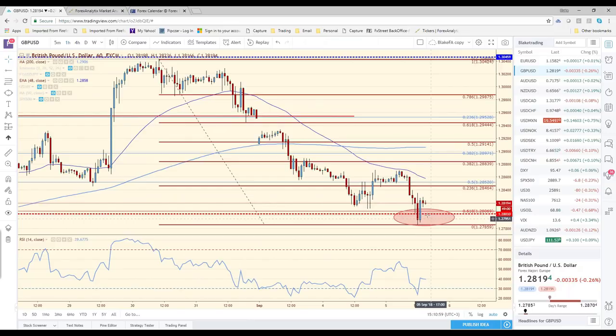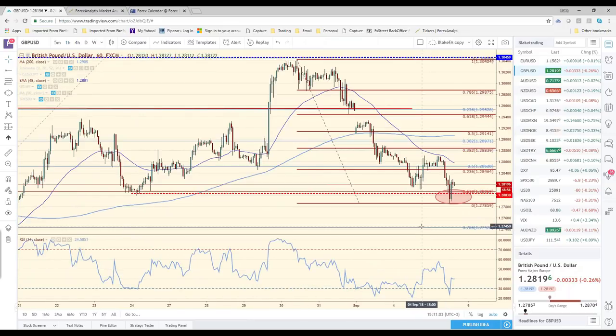Now, is that it for the cable? I'm not sure. I actually shorted some euro pound. You were talking about it a little earlier. I shorted some euro pound on the idea that that might have been a stop run, but it's a nice pivot retrace in EG, from last week.